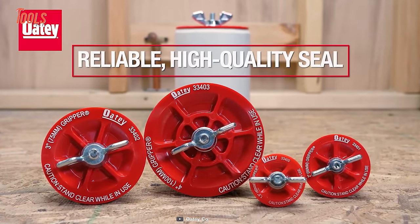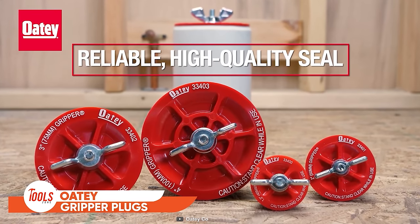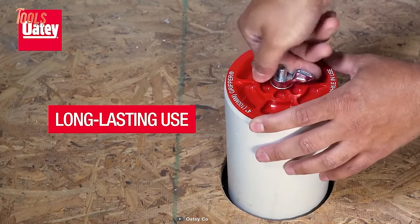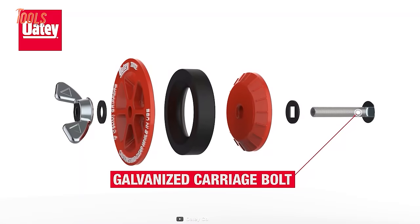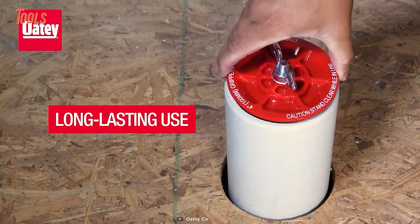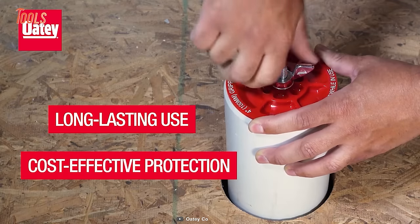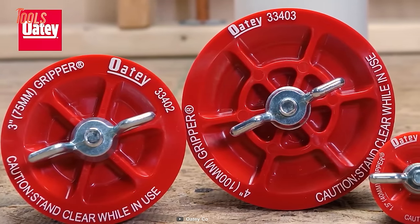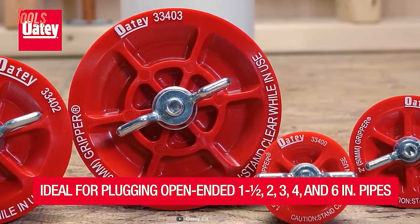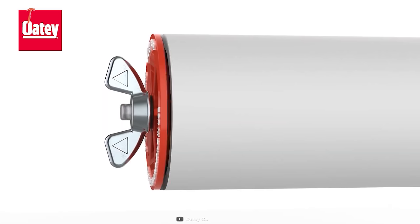The next tool on the list might seem different. Here comes the Odie end-of-pipe gripper plugs. These Redhound tools mechanically expand to seal the end of a pipe and hold pressure while you're testing a piping system. Thanks to the quality metal construction, these plugs won't meet any rust or corrosion. The pipe gripper plugs not only offer long-lasting usability, but also provide cost-effective protection from dust and debris. Most importantly, these plugs are ideal for plugging open-ended 1.5-inch, 2, 3, 4, and 6-inch pipes. Take your pipe testing process to the next level.